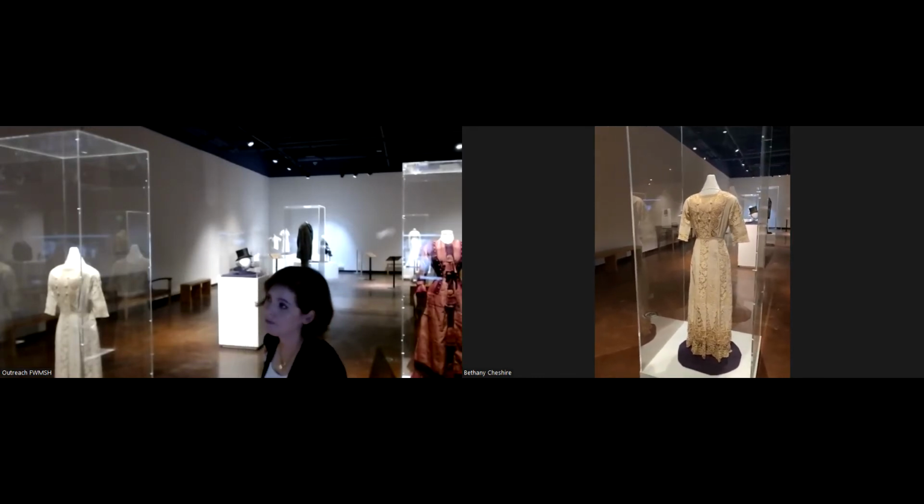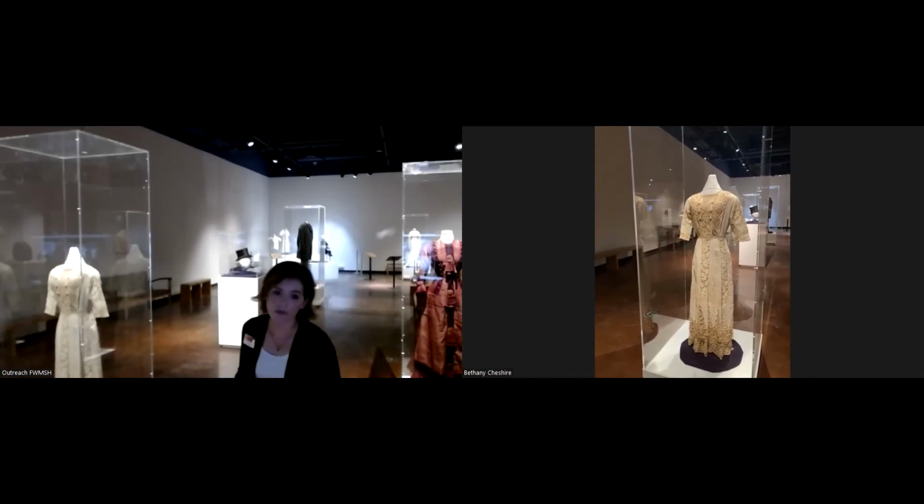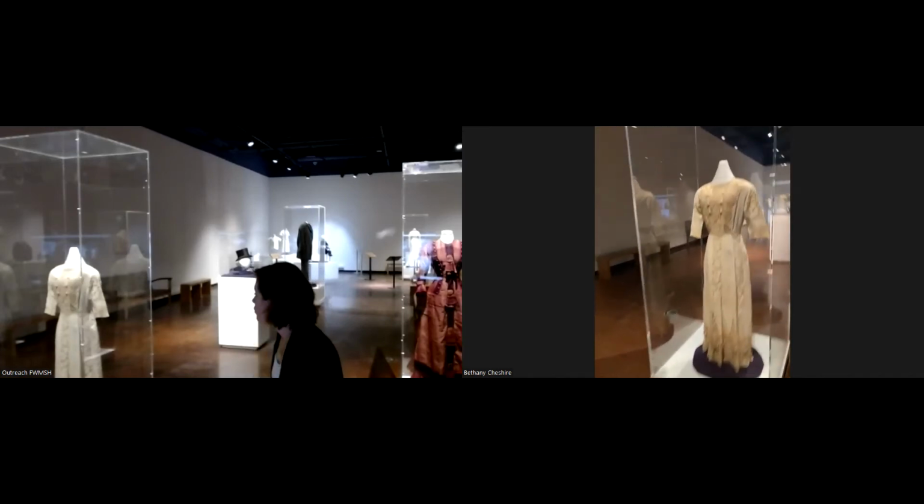What are the plates held together with that hold up the box? Are they clips or glue or?